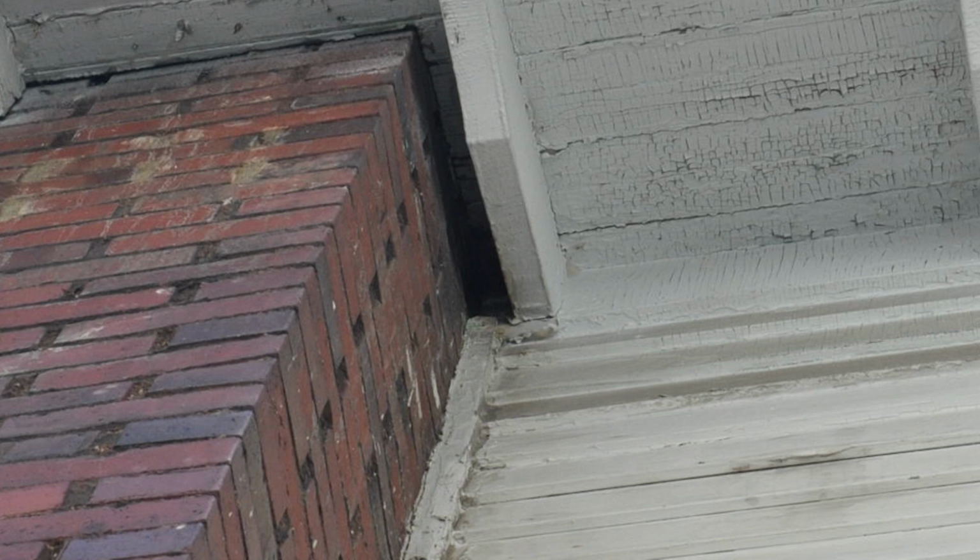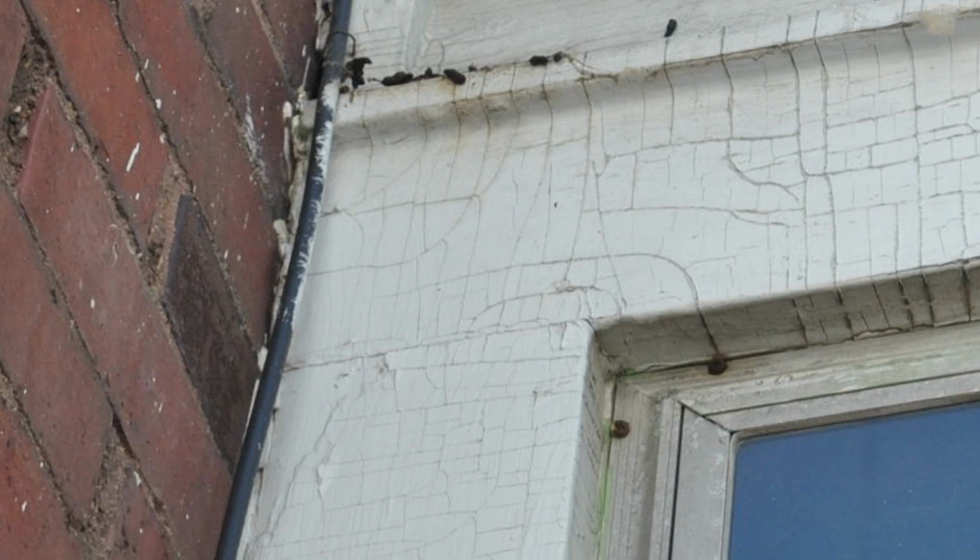Now, there wasn't that much guano on the outside, so it could possibly just be a few lone male bats. You can see here where it's dropping down on the window ledge, and this is definitely not a mouse. So you know you have a bat up there or several bats.